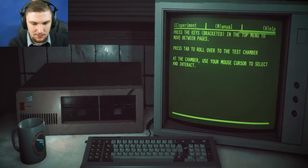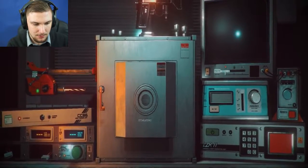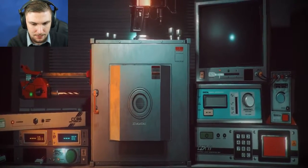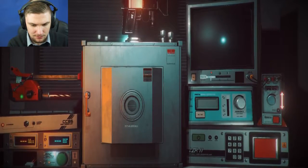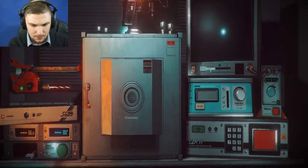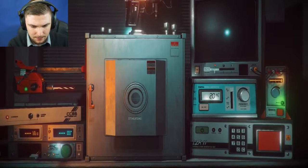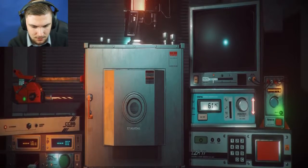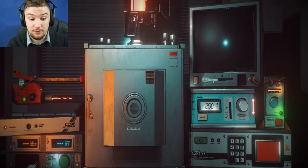Press the keys bracketed in the top menu, blah blah blah blah. Press tab to roll over to test. Oh! Alright. So I need the drill on. Need this turned up. Let's turn this all up. Oh, sheath.